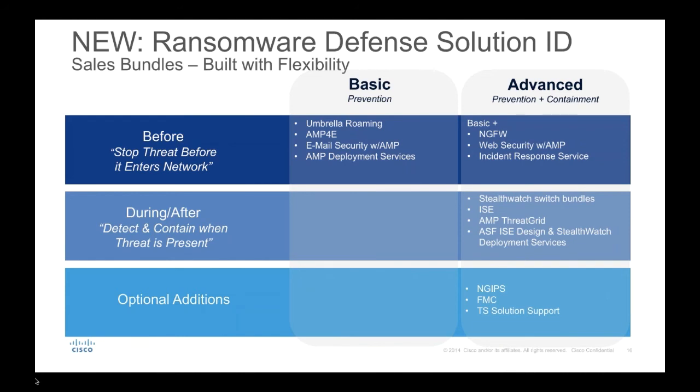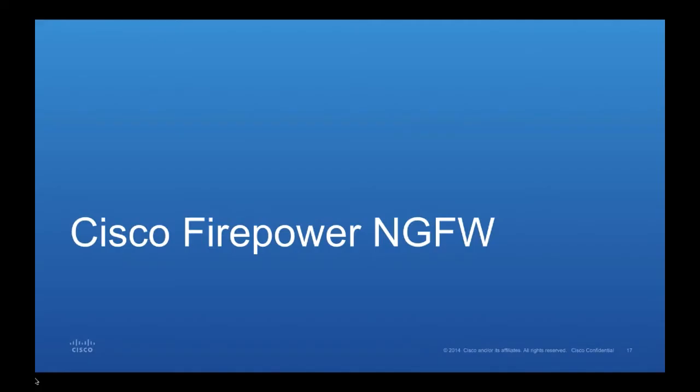So with that, we're here to talk about Cisco's next generation firewall, the Cisco Firepower NGFW.